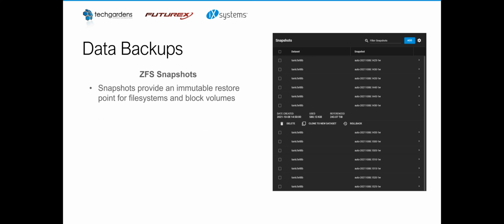One of the core mechanisms that TrueNAS and ZFS introduces to enable easy data backups is through snapshotting. Snapshots provide an immutable restore point for both file systems and block volumes. So they could be file shares, they could be iSCSI LUNs mounted to VMware or Hyper-V or what have you not. The other important point here is the fact that those restore points are immutable, meaning that nobody can modify them, nobody can delete them, malware can't get in there and corrupt the backups. So you always have a restore point.